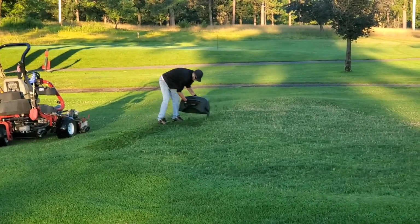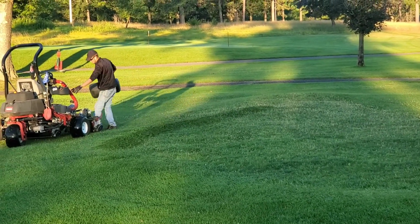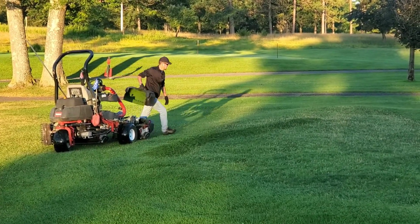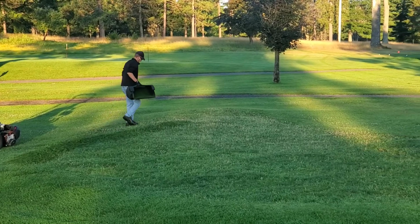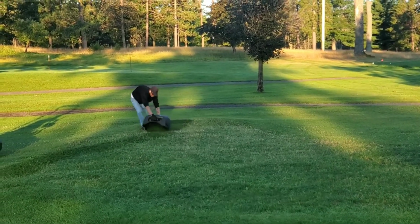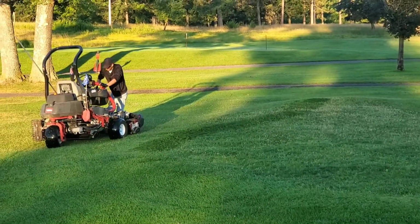Mike the grass spreader, quick. Come on, one more. There you go. That was a terrible spread. But he makes up for it with a plow at the end. All right.